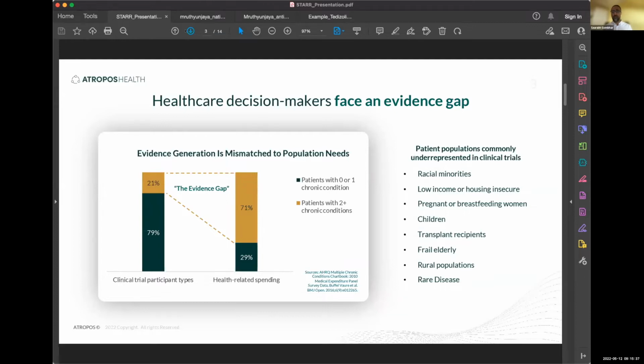And this shows up in many ways. One, it shows up in uncertainty in care decisions. And one way it shows up in the business of medicine is how healthcare spending actually looks. If you look at clinical trial participants, only about 20% of them have more than 2 chronic comorbid conditions. However, roughly 70% of all healthcare spending is in that group.